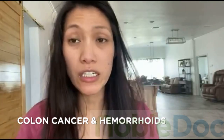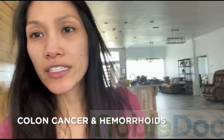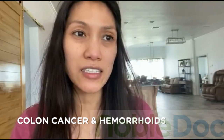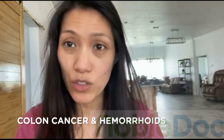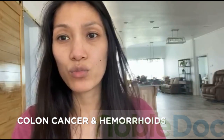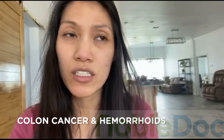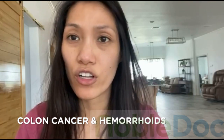So I have a question here about colon cancer and hemorrhoids. For colon cancer, this cancer means neoplasia, or new growth. So anything that is a new growth along the colon, which can be the cecum, the ascending, descending, transverse colon, sigmoid, and rectum. Any new growth in that area that is dysplastic or neoplasia, like what I said earlier, is called colon cancer.